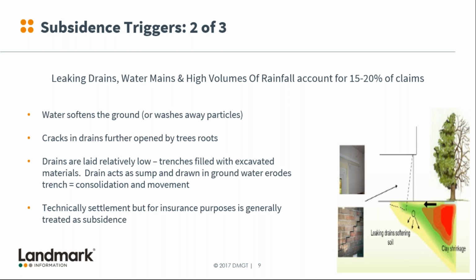So it goes on. Also, water leaking from pipes and drains can wash the soil away, leading to voids being created into which a building can subside. Also, I should mention soakaways.